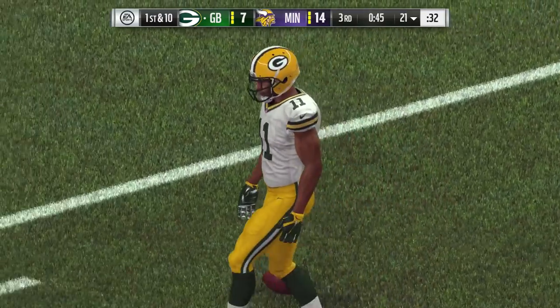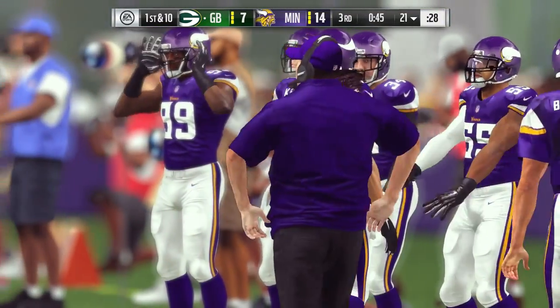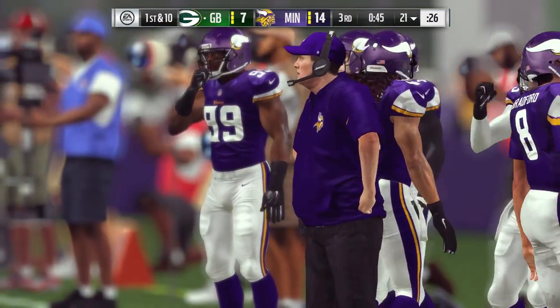A look at the offense now, coming back out on the road for their first possession of the second half. They're down in this game. A chance for the offense, though, to put something on the board, get some momentum here in half two. Try and get things kick-started for them.